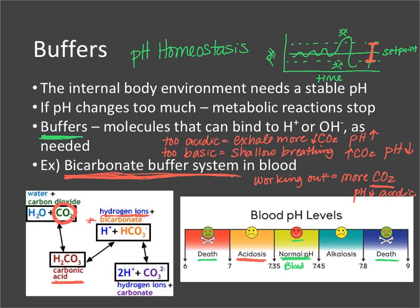And so one way that your body deals with that is by doing this. And you start to exhale more and you start to breathe deeper. Your respiration rate increases. And so the goal is to get rid of that extra carbon dioxide to bring your pH back up towards the normal level.